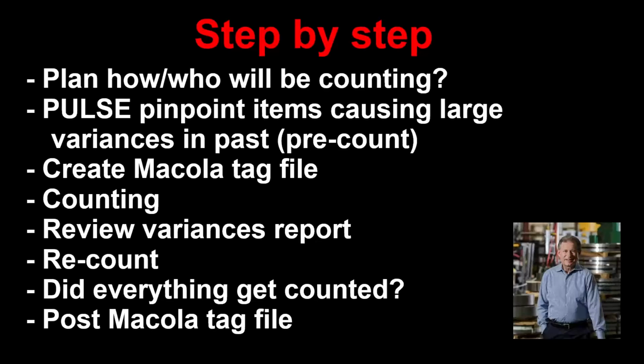The next step is you create a Macola tag file. You go through the counting, you review your variances, and then you do your recounting. Now, one of the philosophies that I want to introduce is that some companies wait until 5 o'clock, when the staff is out the door, and then they do their variances the next morning, or late in the afternoon.